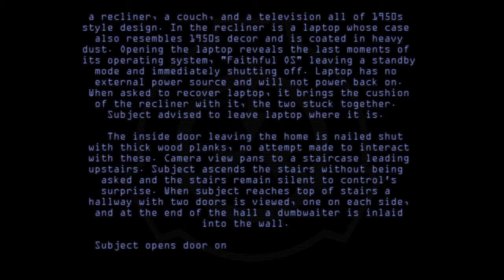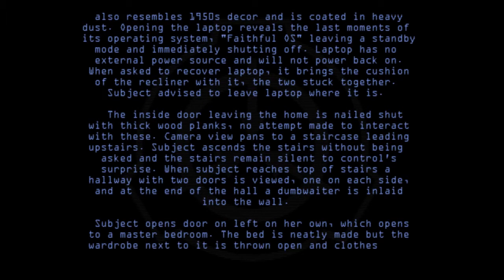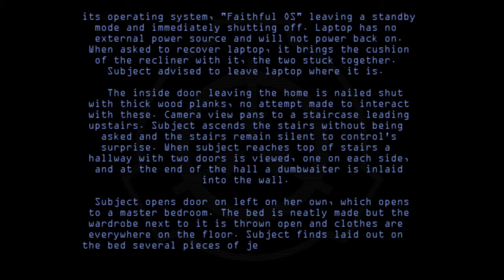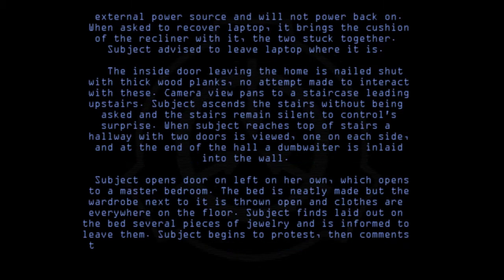Subject opens door on left on her own, which opens to a master bedroom. The bed is neatly made, but the wardrobe next to it is thrown open and clothes are everywhere on the floor. Subject finds laid out on the bed several pieces of jewelry and is informed to leave them. Subject begins to protest, then comments they stink and leaves them alone, promptly leaving the room.